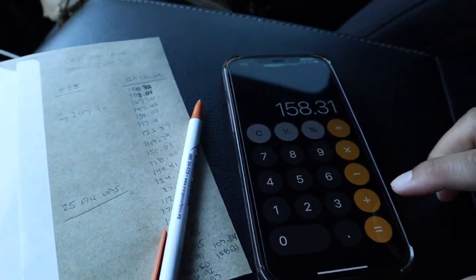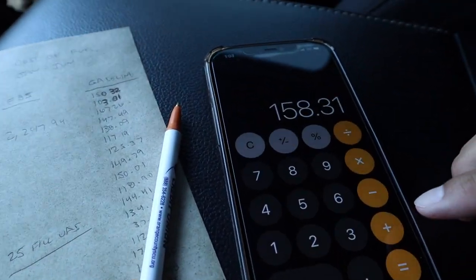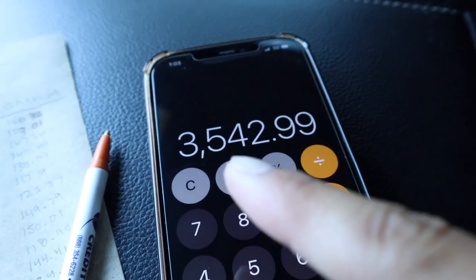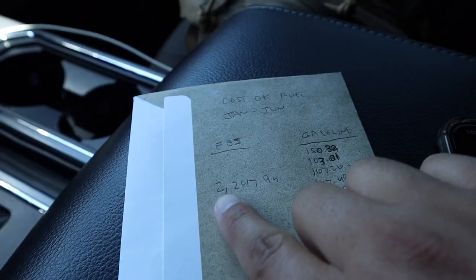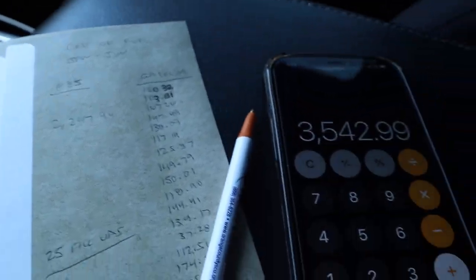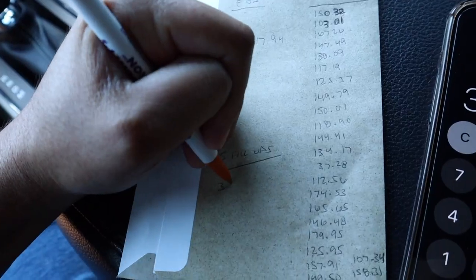All right, so I've done all the addition. I'm just gonna hit the plus button here. I haven't looked to see what the cost is of fuel, but let's hit this plus button. Woo-wee, $3,542.99 compared to $2,247.94. That's like $1,300 in cost savings running E85 and the F-150.